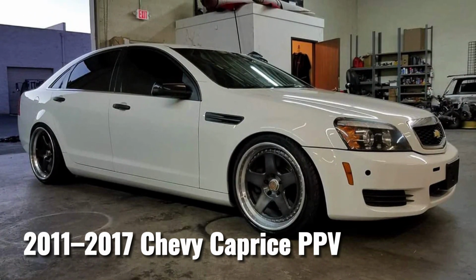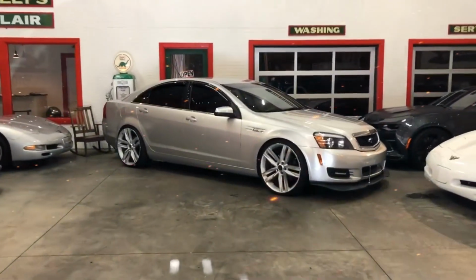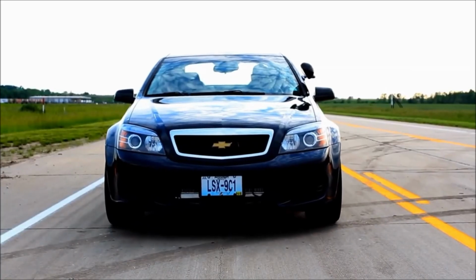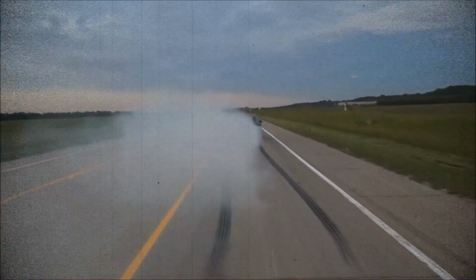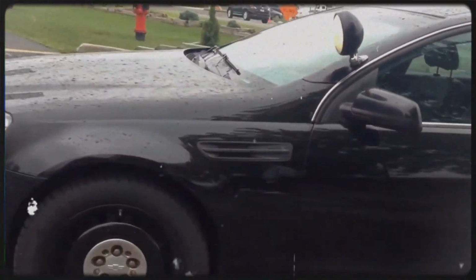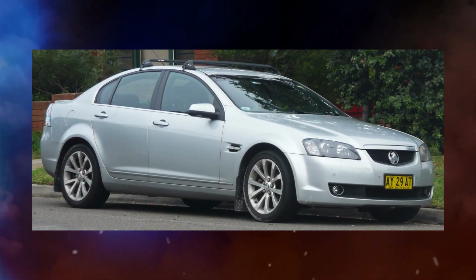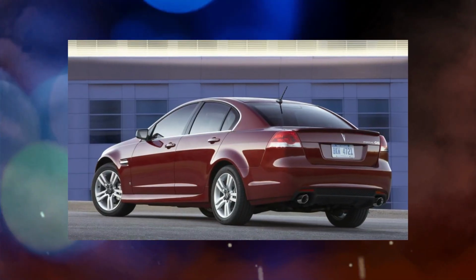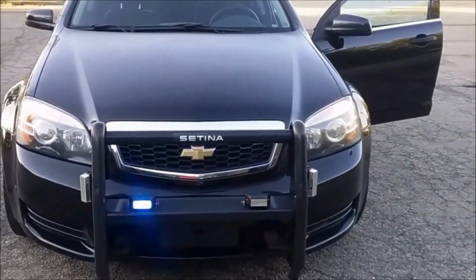2011-2017 Chevy Caprice PPV. A car built in 2011 surely won't sound that old to you, but in the rapid advancement of car technology, a car manufactured in 2011 like the Chevy Caprice PPV would be considered outdated today. However, hot rodders will perceive this as just one of the numerous benefits of the PPV. In an unusual decision, Chevy decided to bring the Zeta-based Holden Commodore sedan to the US specifically for law enforcement, renaming it as the Caprice PPV.